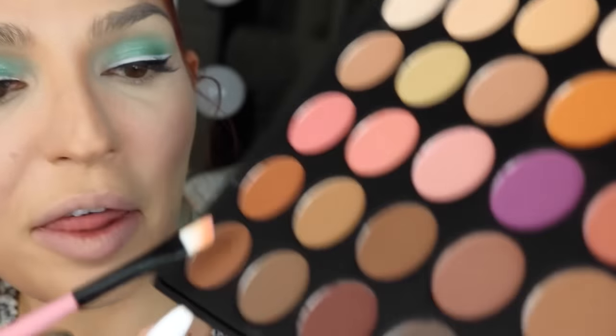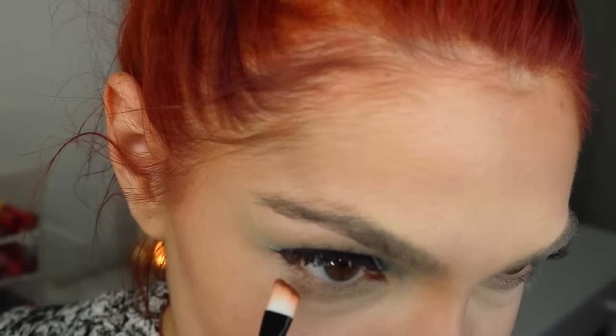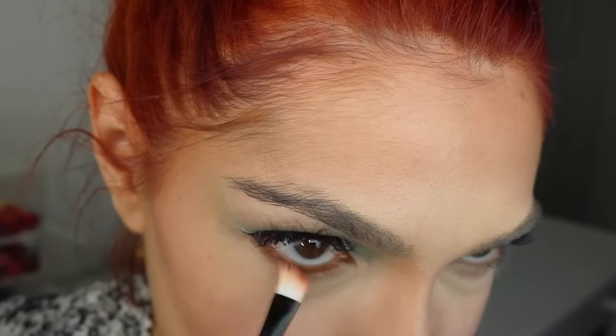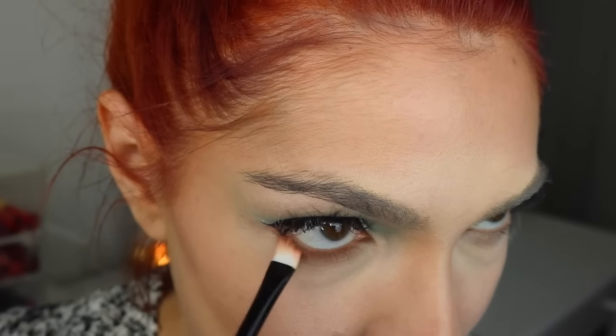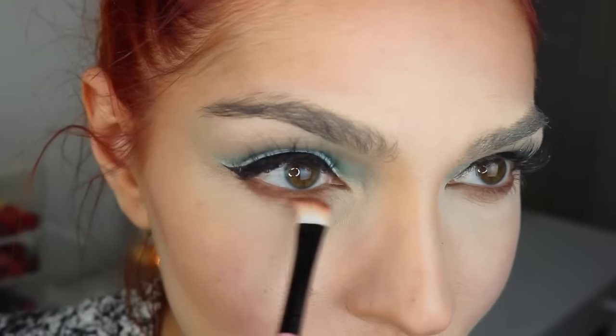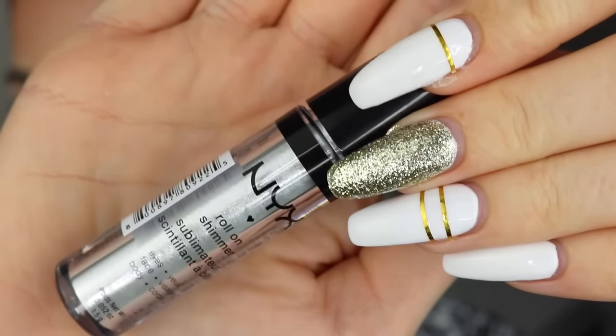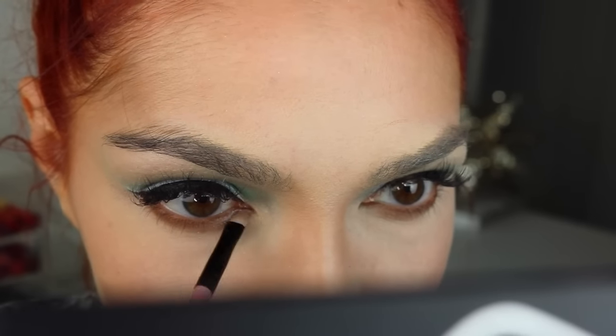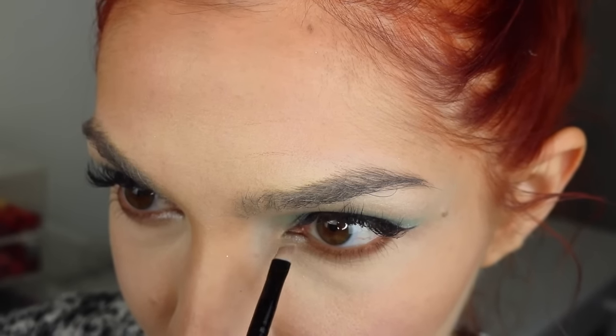Using an angled brush, I'm going to go in from the same Morphe palette with this lower left-hand side brown, and I'm going to apply this very lightly under the bottom lashes. And then removing all the excess from the brush, I'm going to smoke it downward. As the last eyeshadow touch, also from NYX, I'm going to use the shimmer in Platinum. Apply this very lightly at the inner corners of the eye, just so that the whole look kind of gets pulled together.